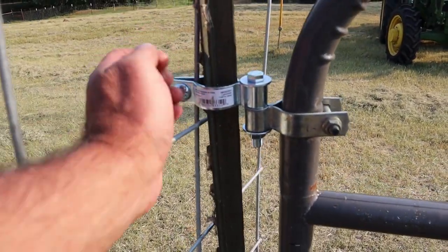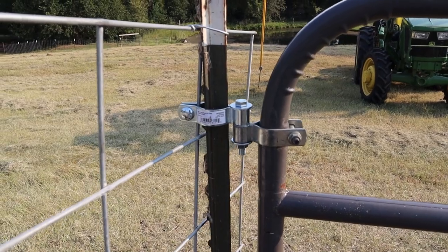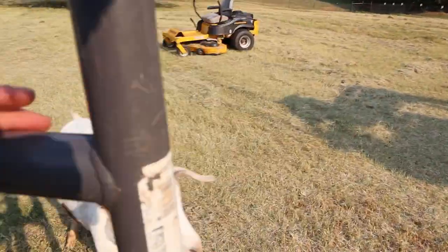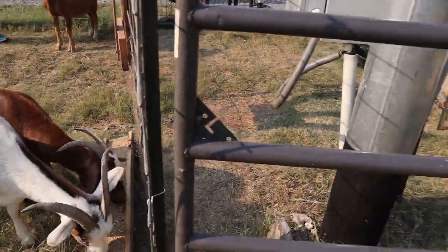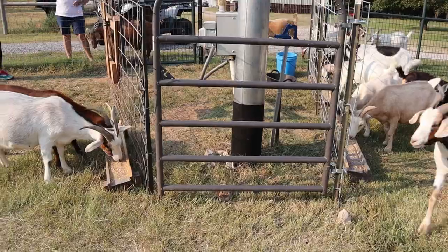That's on there. I mean, it's not moving. It's kind of flimsy, but I don't think it's going to hurt anything. Show it to you from this way. It opens good. Swings good. The goats can't get in there, but I'm pretty sure Jenny can still get through there to eat.